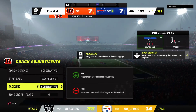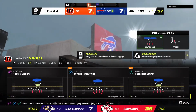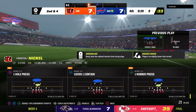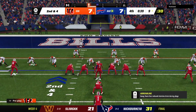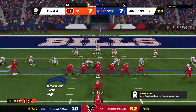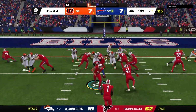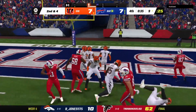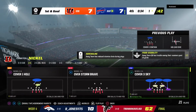Now a timeout called for by the defense as they stop it here with just under 40 seconds to go in the game. This is a 2nd and 4. Ball at the 9. And they'll go again with Etienne. 9 yards on the play there, and it sets him up 1st and goal.